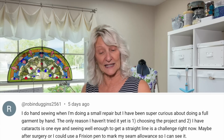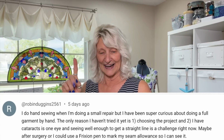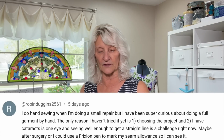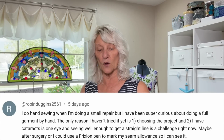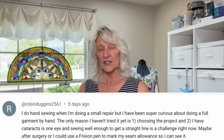She says, the only reason I haven't tried it yet is one, choosing a project. Yeah. And two, I have cataracts in one eye, and seeing well enough to get a straight line is challenging right now. Maybe after surgery, or I could use a friction pen to mark my seam allowance so I can see it. You know what?